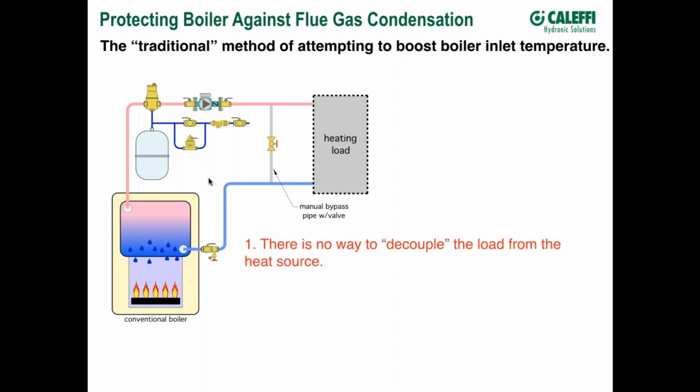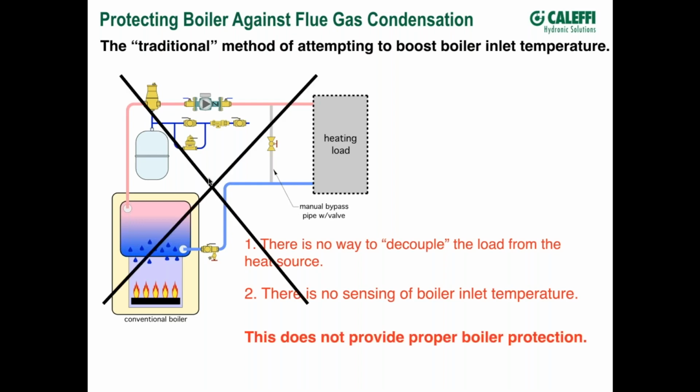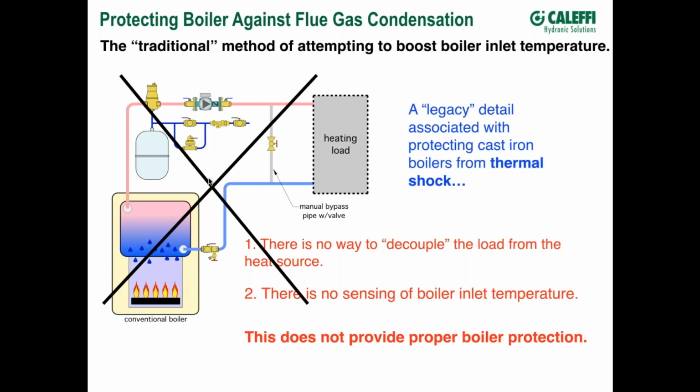So we go back to our 2 criteria. First of all, there's no way to decouple the load from the heat source in this. There's no way, short of shutting off the circulator, and of course then there's obviously no heat transfer. But we have no way to keep the boiler operating and generating heat and decouple it from the balance of the system. And there's no sensing of boiler inlet temperature. So both of those conditions that we said were necessary for consistent protection against sustained flue gas condensation, neither of those conditions is there. So that is not going to work.